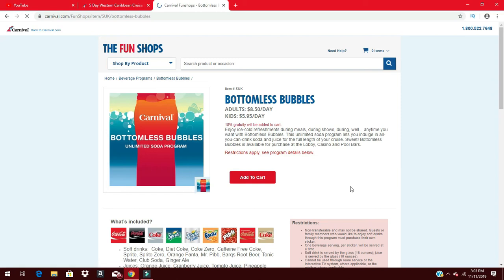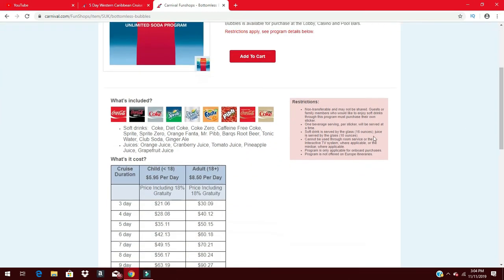Okay, so you would enjoy ice cold refreshments during meals, during shows, and anytime you want on the Bottomless Bubbles program. This unlimited soda program lets you indulge in all you can drink soda and juice for the full length of your cruise. So the Bottomless Bubbles is available for purchase at the lobby, casino, and pool bars. And some restrictions apply, so we're going to look at the program details below. But it includes Coca-Cola, Coke Zero, all Coke products, Diet Coke, Sprite, Sprite Zero, Fanta, and Pibb.